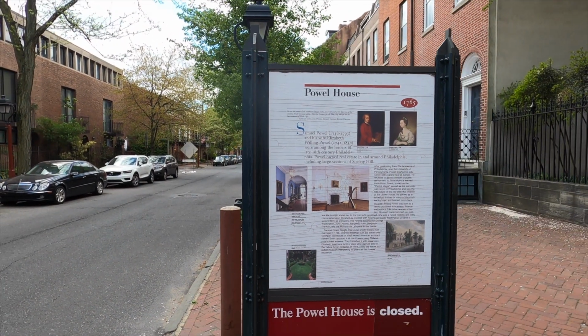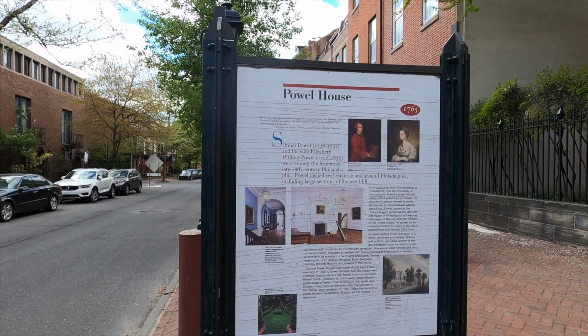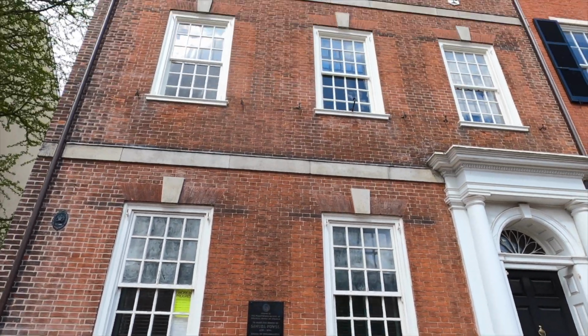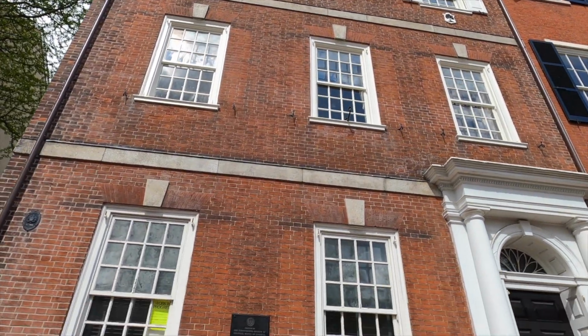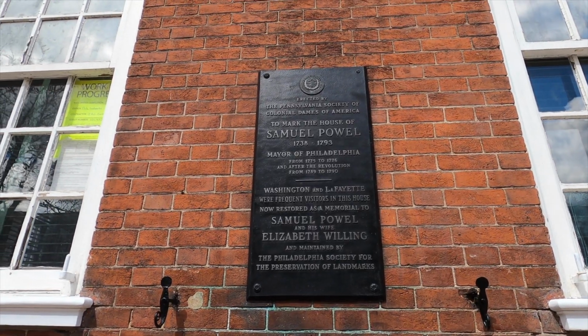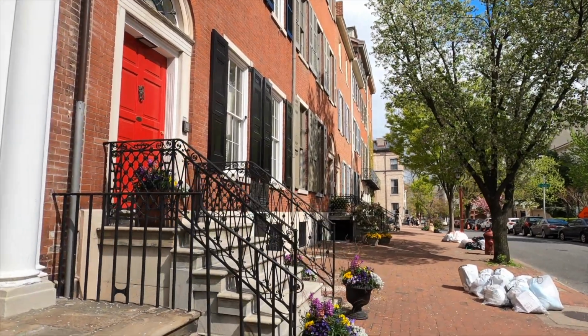And he died in that yellow fever epidemic, same one that took Dolly Madison, or Dolly Todd's first husband. And you can see the little insurance fire markers up there. Also, this building was occupied by British troops when they had taken over Philadelphia.